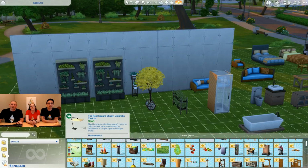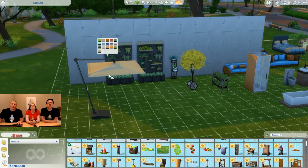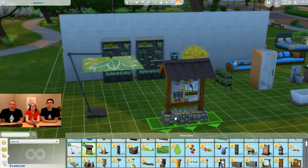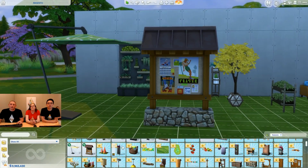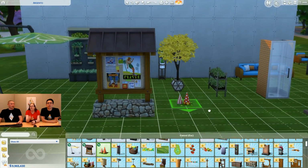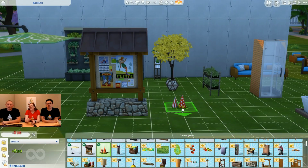So now that I have move objects on, we can just have some more fun. We'll get this umbrella thing. This is nice. I like this thing a lot. It's kind of shade. Cool little patterns there. Ooh, look at those cones. You can't do that once it's placed. Yeah, go ahead.